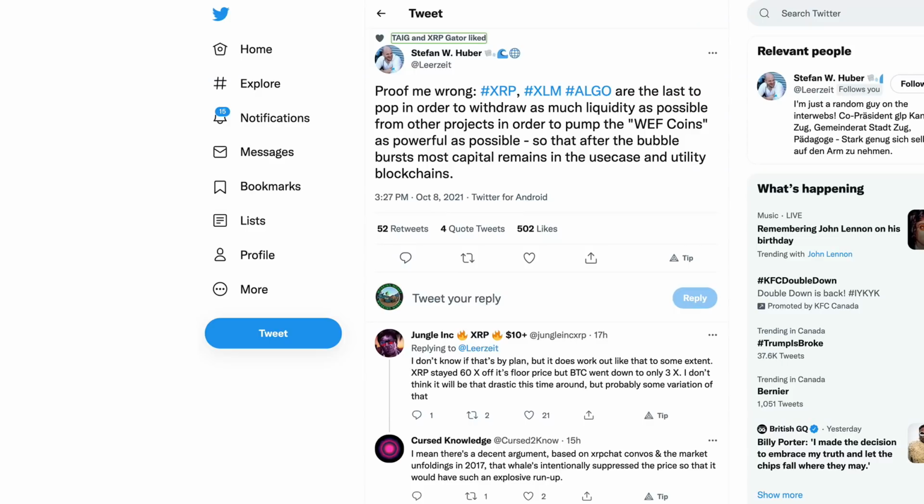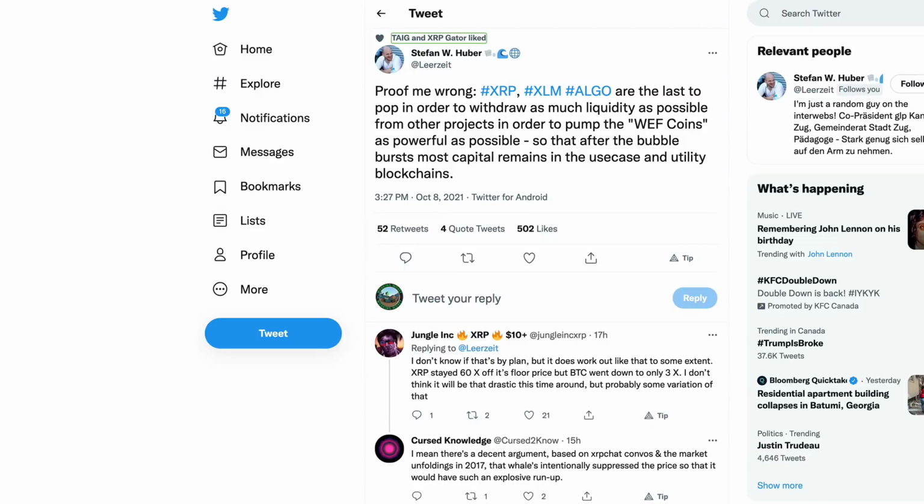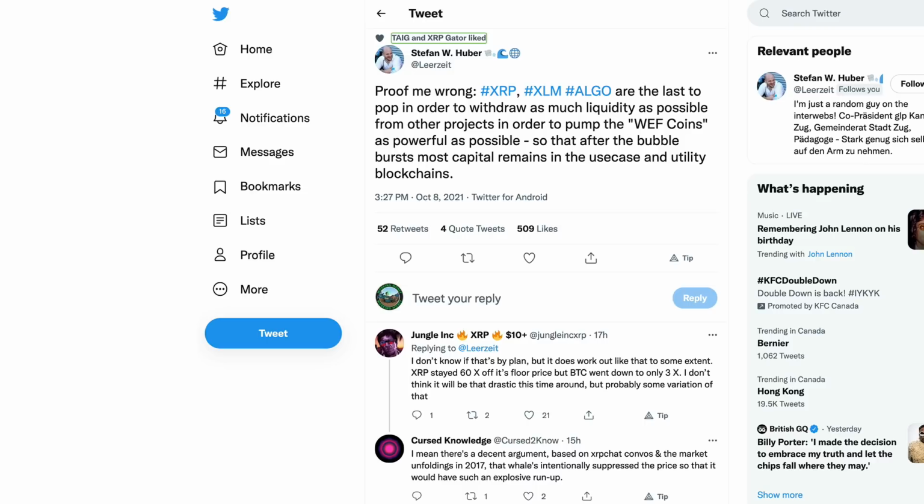So to Stefan Hubert's hypothesis here, are these going to be the coins in this bull run to pop last? And not only that, what will happen is that the liquidity will not only come out of Bitcoin, and perhaps Ethereum, but also out of the 99% of crap coin projects that people have been FOMOing into since last year. Let's call it Doge, let's call it Shiba Inu, or Elon Seaman, or whatever it is. People are going to realize that they're just going to lose money if they keep their money in these crap cryptocurrencies, and eventually that money will have to go somewhere. Stefan Hubert hypothesizing it will be the WEF coins.